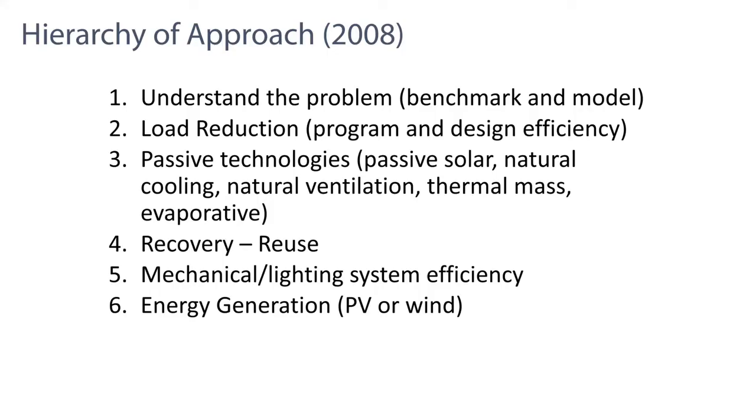This is breaking down the approach, but really we worked with the city of Issaquah, and they wanted a net zero energy fire station, and so we started to dive in and try to understand the problem. We set up an energy model to try to match an existing station up the street, so we could really understand where the loads were. So I'll explain some of that, but essentially we tried to understand this problem. Big focus on load reduction. So this is super insulation and energy recovery ventilation. Passive technologies wherever we can use them. Recovery and reuse. The rainwater is a big piece of that. It has rainwater for toilets and laundry. And then the mechanical and the lighting system efficiency is very important.